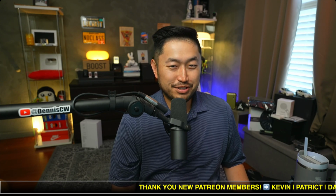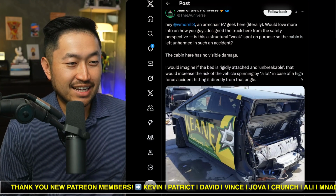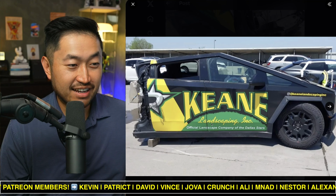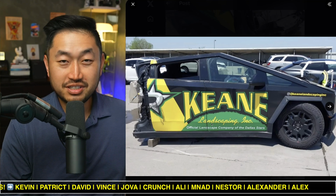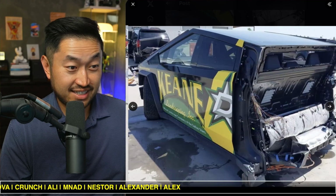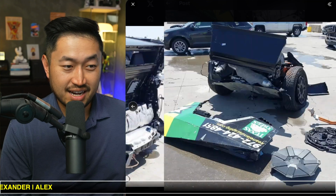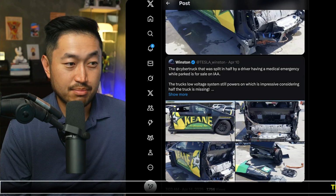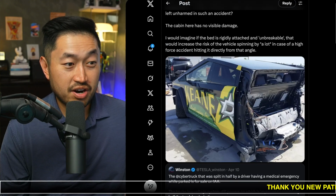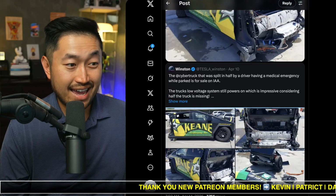In this next topic, here's how you can get 50% off of a Tesla Cybertruck. I know this is a bad joke, but there is a Cybertruck that got into a pretty bad accident, and lo and behold, it is actually for sale if you want to buy it. But pretty crazy to see this. I don't even know if someone got hurt in this accident. Hopefully not, because I think it was parked at the time, and I think the person that hit it had like a medical emergency. But very, very interesting to see that it is available for sale at IAA.